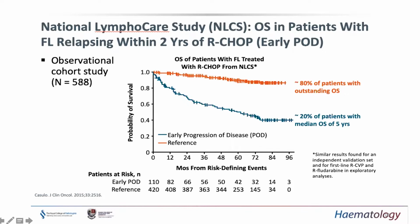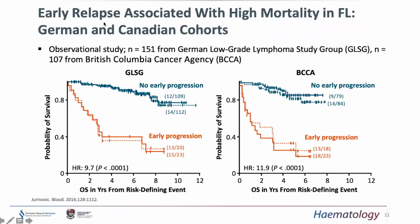This is a large study, almost 600 patients, the LymphoCare study, NLCS, and it showed that those who respond well to treatment and maintain their response for 2 years have an 80% chance of long-term survival, more than 5 years. However, for those who relapse and progress within 2 years, their outcome is not so good. As I mentioned, about 40% long-term survival. And earlier relapse is associated with high mortality in follicular lymphoma.